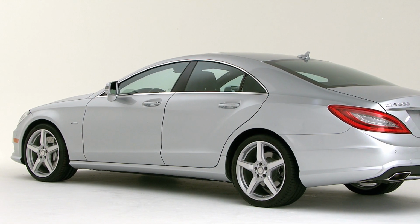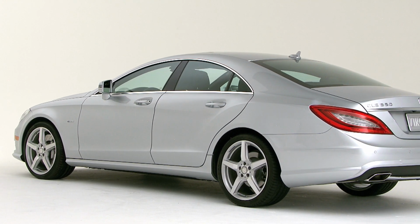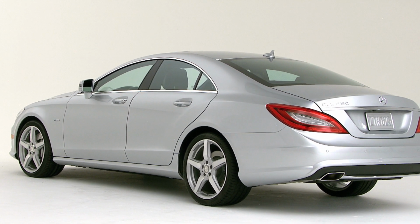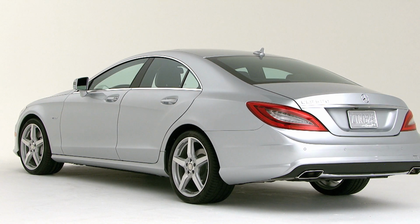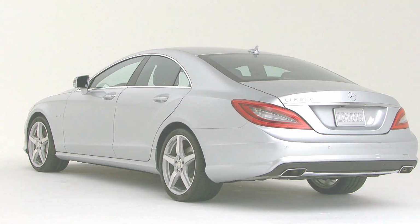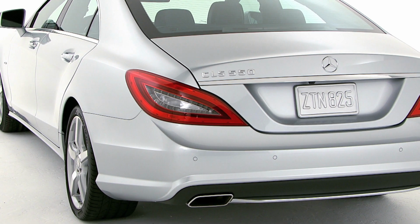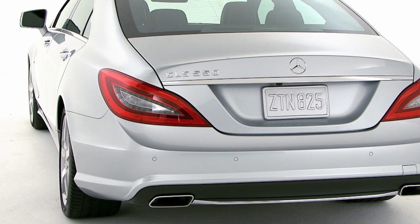The back of the CLS is no less breathtaking than the front or the side profile. The rear fenders have some of these bold muscles, but they also flow perfectly into the taillights and the trunk. You might not expect it, but there's nearly as much trunk space as our E-Class sedan under here.